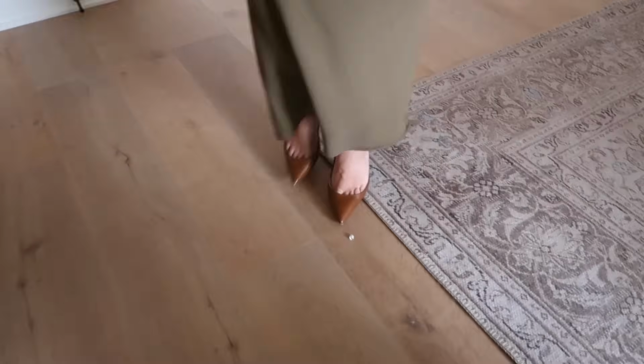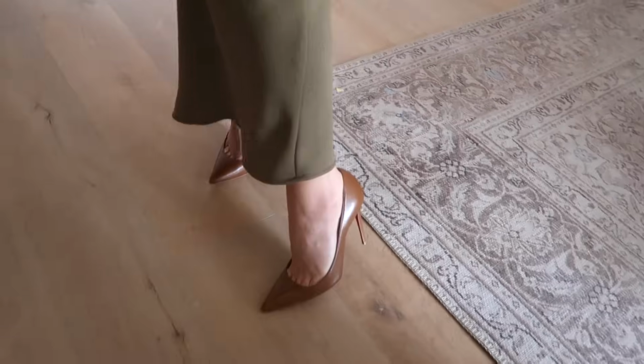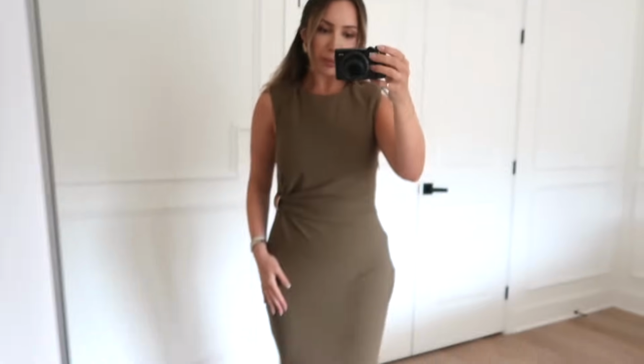And I paired it with these brownie type of heels. They're not the most comfortable, and it's crazy because these used to be really comfortable to me, and now that I wear shorter heels, these actually feel very hard to walk in. I don't know, the shoulder pads are doing something for me that I don't love. I feel like I'm going to probably cut them out.